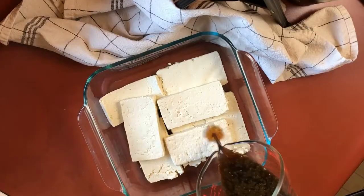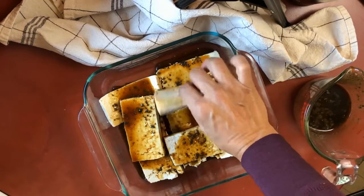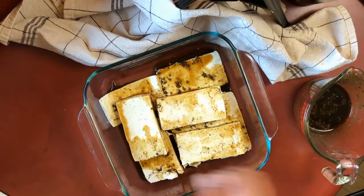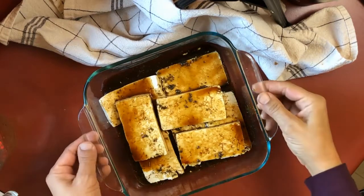Then I'm just going to add the marinade to the tofu, making sure that it's covered on all sides. So I did flip over those ones on top to make sure that they get covered with the marinade. And then we're just going to cover the pan and put it in the refrigerator for at least 2 hours, but you could make this the day before and let it marinate overnight.